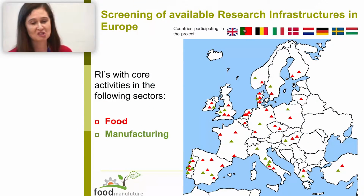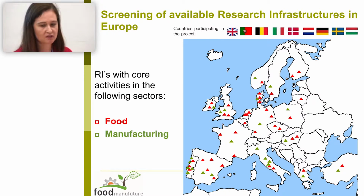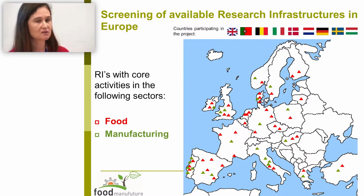Regarding the screening of the infrastructures, and here we start a little bit with what an infrastructure is. We have also been struggling with how big it should be. So we ended up making a map like this, where we identify different infrastructures on food and manufacturing. Many of them, at the time we were thinking, are maybe just elements of infrastructure, so they are not complete. Maybe they are just good in some specific areas, and they cannot really offer a whole solution.